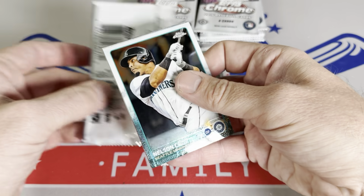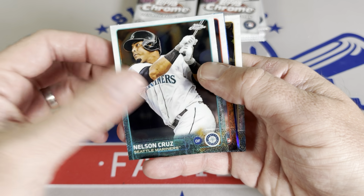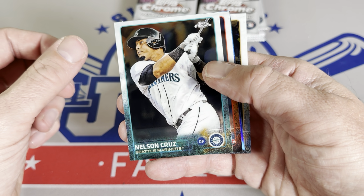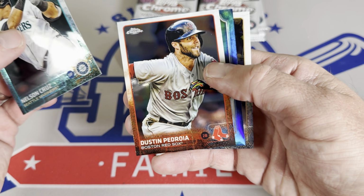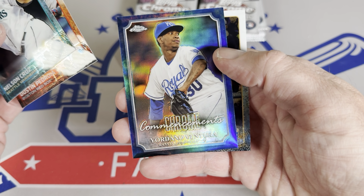It's not happened with guys like Andruw Jones. Other guys fell off like King Felix and so on. There's Nelly Cruz. He's the opposite. Nelson Cruz didn't do much in his 20s and then just took off in his 30s. Dustin Pedroia, and, man, I was hoping that was going to be an auto. It's a good card, though.